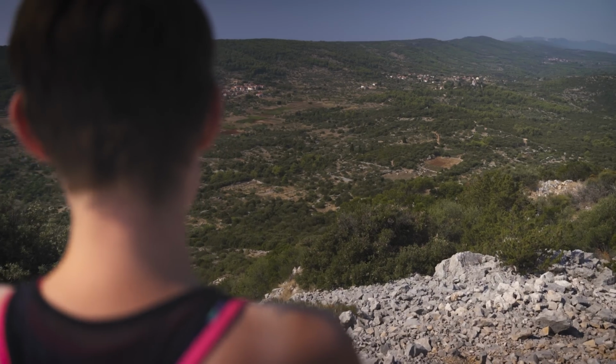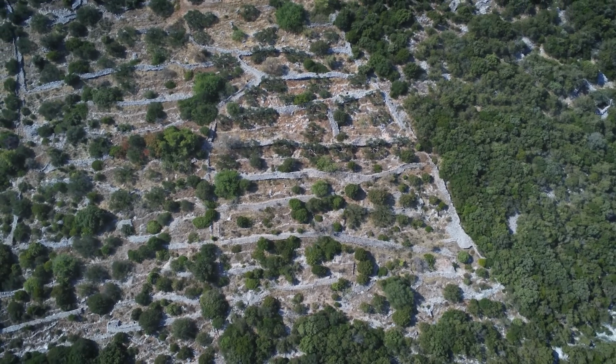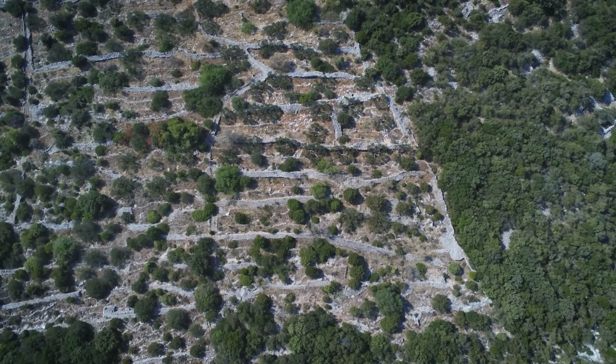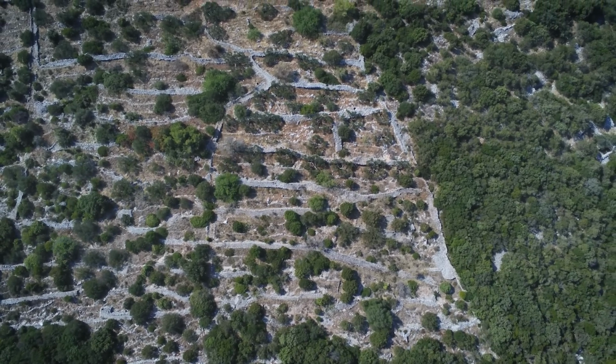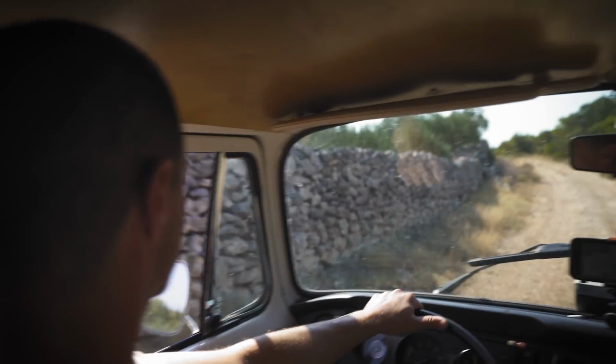Did it. I tell you what, you can really get an appreciation for the foundations of the old village. It must be an old village, right? Yeah. Look at it down there. It's actually quite a size. That's what we passed on the way up, isn't it? Yeah, but from the sky you can really see, huh?